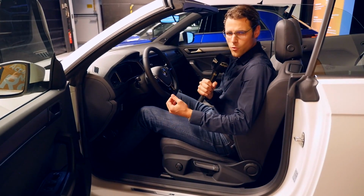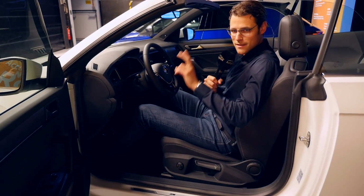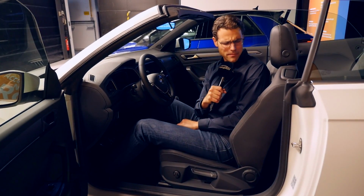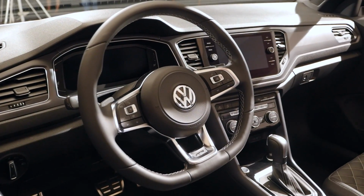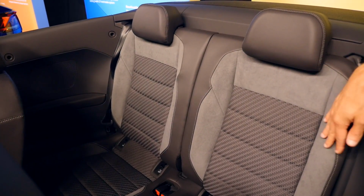I think it's a little bit a question of style, if you want a little bit sportier style. But I think I would also be happy with the style version of the car. Although visually, especially with the gray Alcantara, this looks pretty much kick-ass. And the R-Line also gets this special steering wheel with the flat bottom. And this nice Alcantara styling is also continued all over the back seats.